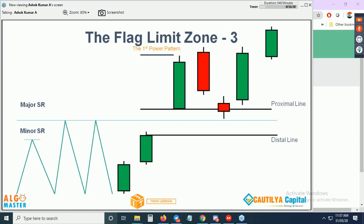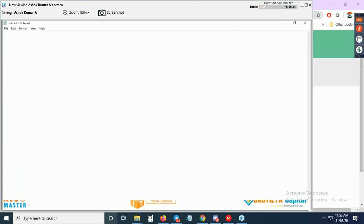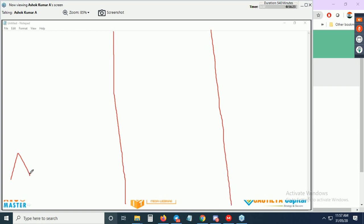Now, what are the three kinds of concepts? Can we draw? Step number one, SR line. I'll make it into three zones. Zone 1, Zone 2, and Zone 3. Step number 1, SR line formed. Step number 2, base formed, SR line broken. This is FL1, correct? And that is when we try to look for a retracement trade and take the price away. Is it correct?